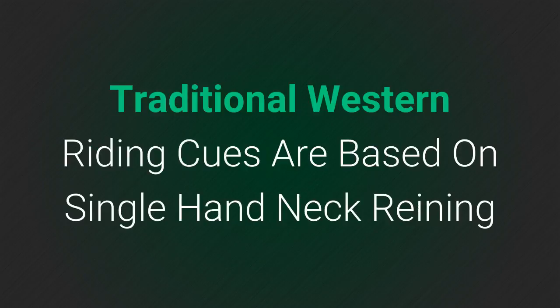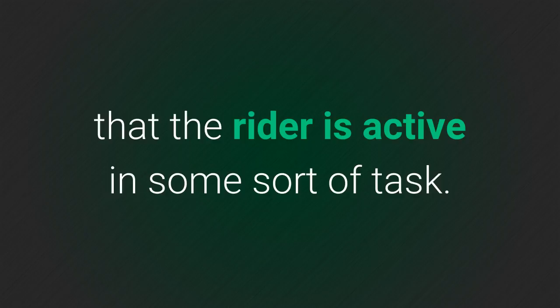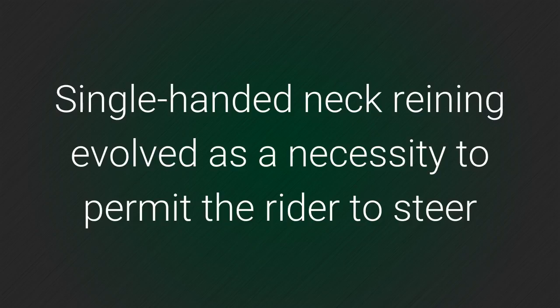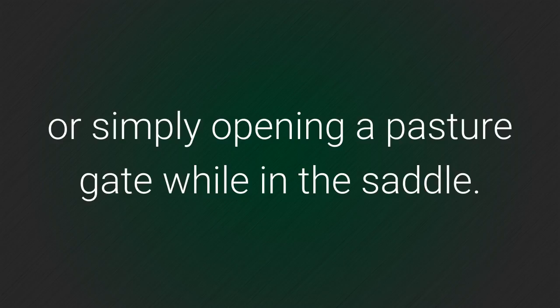Traditional Western riding cues are based on single hand neck reining. The traditions of the working Western or military horse imply that the rider is active in some sort of task. Single-handed neck reining evolved as a necessity to permit the rider to steer the horse while tossing a lariat, swinging a sword, aiming a firearm, or simply opening a pasture gate while in the saddle.